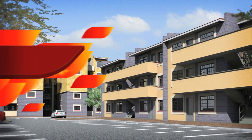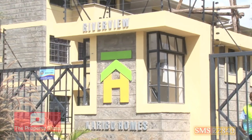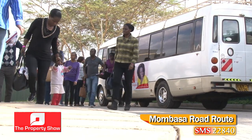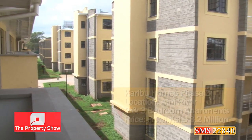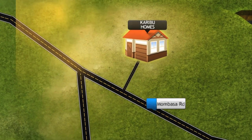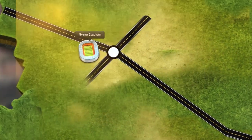Mombasa Road has a lot to offer. Our next stop was Karibu Homes, who take pride in offering better homes for a better life. Let's take a look. Karibu Homes is located on the banks of Athi River, just 1 kilometer from Mombasa Road, in an attractive yet serene setting by the river, just 25 minutes from Nairobi's Nyayo Stadium.